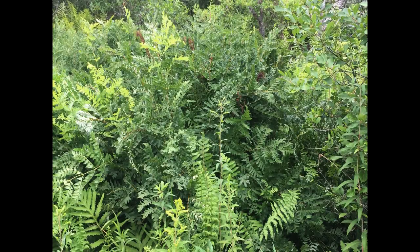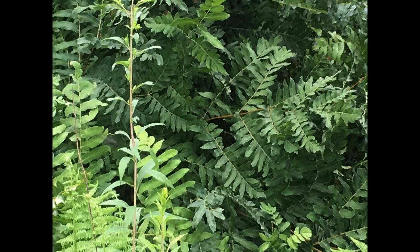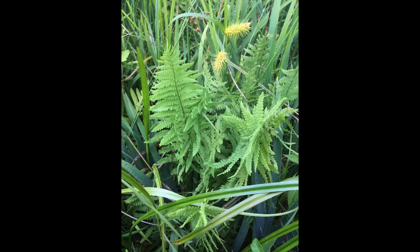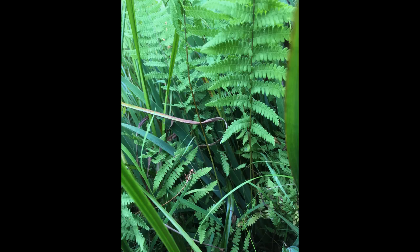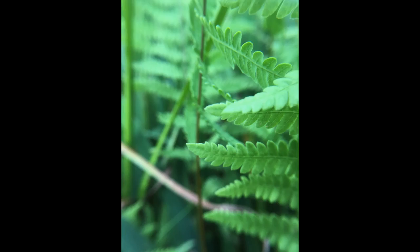The swamp has become one of my favorite places on the sanctuary. It holds a vast array of unique species of trees, shrubs, flowers, and ferns. For example, this is one of only 2 places where royal fern is found, and the only place in which marsh fern is found.